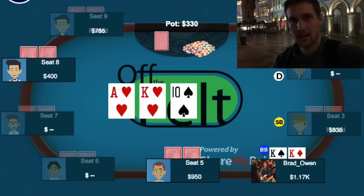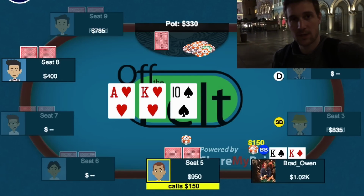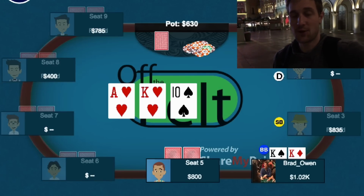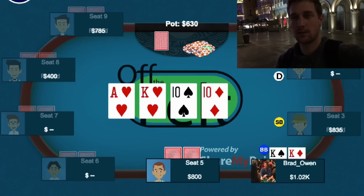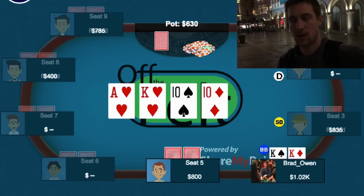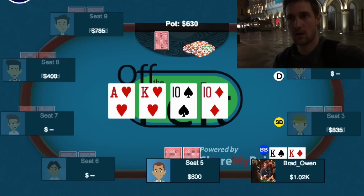I've got middle set. I bet 150. The under the gun player calls, and the middle position player folds. So we're heads up now. The turn is a 10, which I was really happy about. Like I said, I wasn't worried about the flush draw, but I really didn't want to see a jack or a queen on the turn. The 10 is a perfect card.